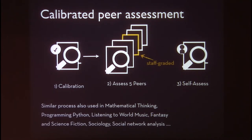The way that it works, I bet many of you are familiar with this, is that students see a calibration assignment that is pre-graded so they can get feedback on how well they're using the rubric to grade. Then they'll go out and they'll assess five peers. One of those, unbeknownst to them, is a staff-graded assignment, which gives us ground truth for how well it's going. And then at the end of assessing the peers, they'll assess themselves. And we have some evidence that doing self-assessment specifically at the end is the right time because you're in more of an evaluative frame.